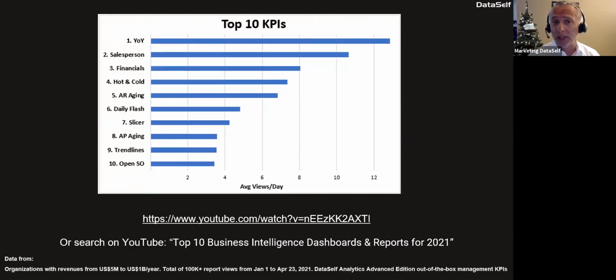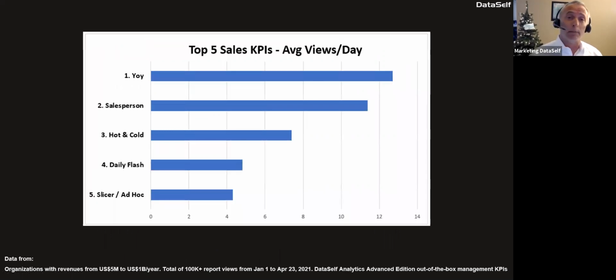Where our top reports come from: this year we looked at the most used reports and dashboards among our client base, and we found these top 10. They cover sales, financials, inventory, purchase orders, sales orders, and so on. But today, what I'm going to be covering is the top 5 from a sales perspective, which is the biggest demand from our client base. The top 5 from a sales perspective is also going to be included in the Dataself Launchpad that we'll be talking about in a few minutes. So that's why I'm going to be showing the top 5.